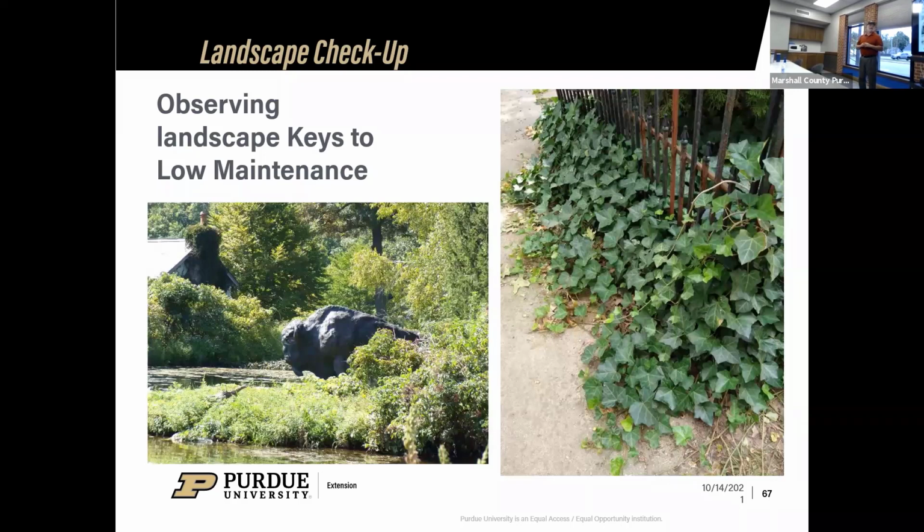So then if it's a lot of work to maintain it, to keep it from being a problem, then it may be best just to remove it. It depends on what you want. In this case, this vine has gone up the side, covering this chimney. It looks cool, but it could be doing some damage to the house.